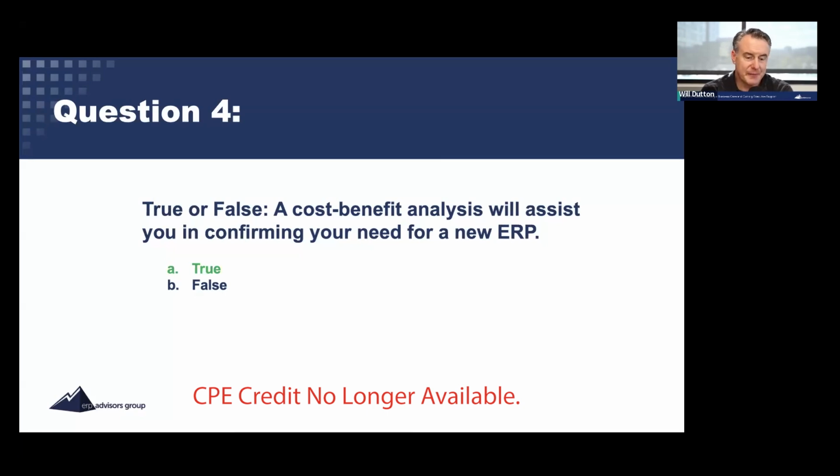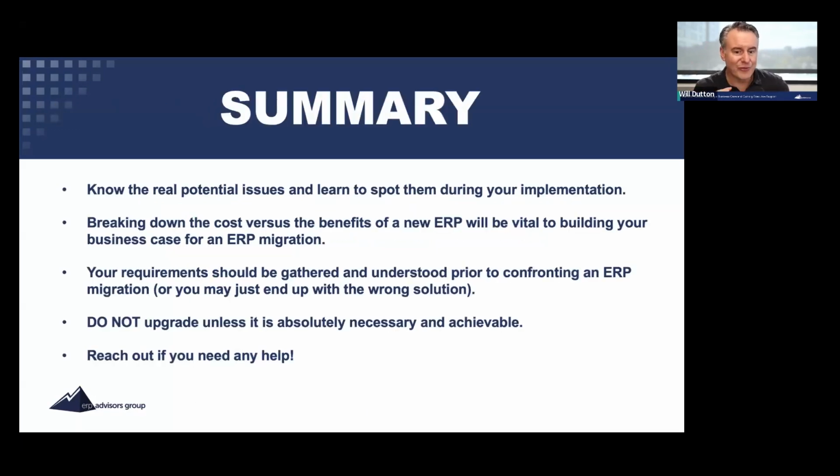Please, every single one of these, I'm going to say it just like that. Please know the real potential issues and learn to spot them during your implementation. Find what the real causes of these things are and know, even before, during, after, find out what's really going on and handle that. Oh, we didn't test. Why didn't you test? Well, because we're too busy. Well, why are you too busy? Because we didn't really get trained well. And we don't want to take the time to do the testing. Okay, well, let's sit down to training. Oh, I'm too busy. Okay, go to the boss. If you want to do this, you can handle the real issue. There's always a handling for the real problem. I can't say that enough. I could go on a whole dissertation on that.